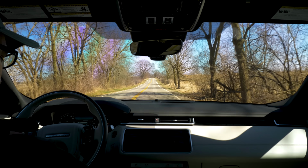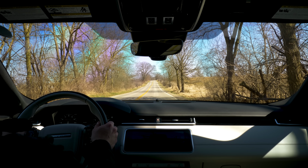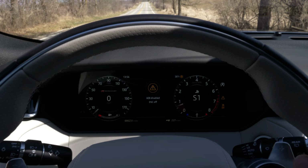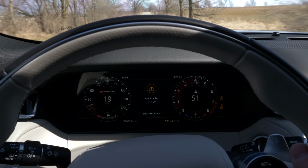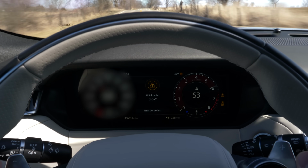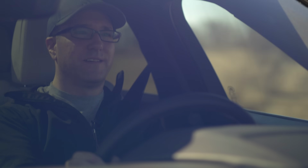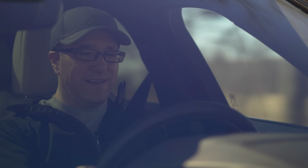Now let's get right into that. You go into dynamic mode, you come to a stop, you hold down your traction control off for about 5 seconds. It will turn off the DSC. You throw this thing into sport, hit the paddle to go into first gear, kind of bring up the revs. Man. That's where this thing is at its best. Man, does this thing move.